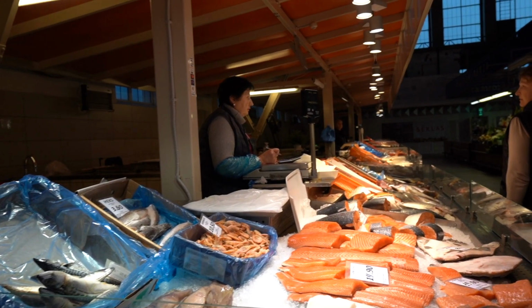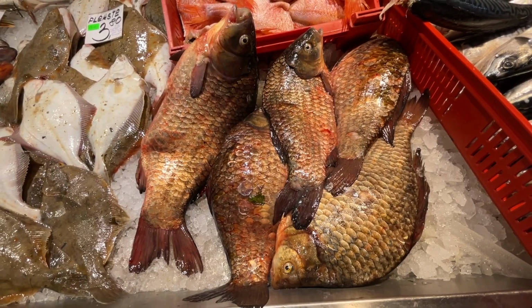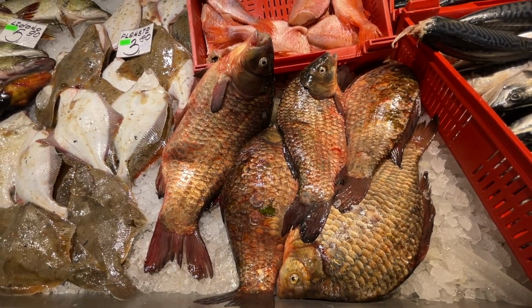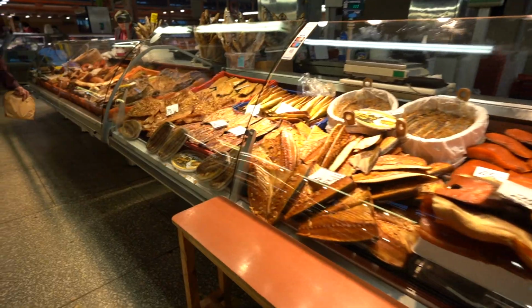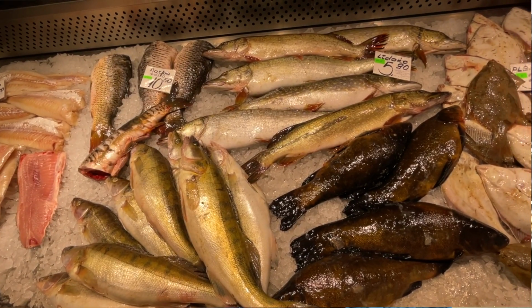With that said about the smells, I'm sure the fish in this hall is very high quality. It probably comes straight from the Gulf of Riga, or maybe a little bit further from the Baltic Sea. This is a very good region in the world for fish. You can absolutely tell that a lot of this is completely fresh. I wouldn't be surprised if most of this was caught either this morning or yesterday. I don't think we're going to be purchasing any fish and cooking it at home. Our Airbnb isn't exactly equipped for that.